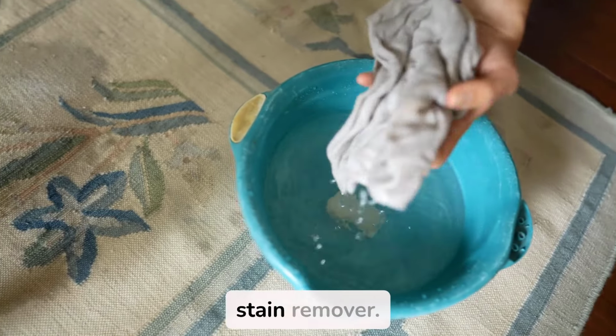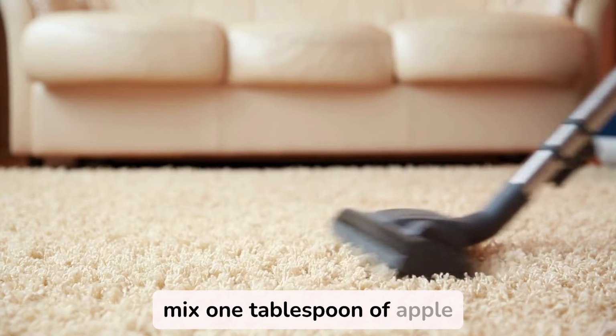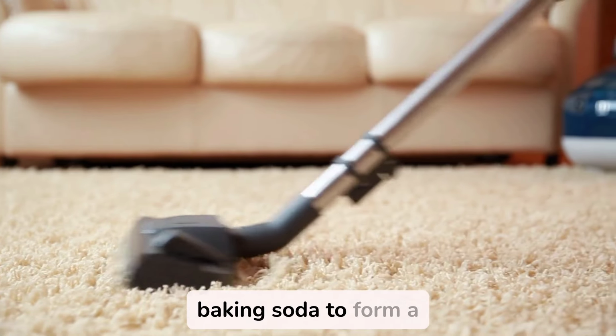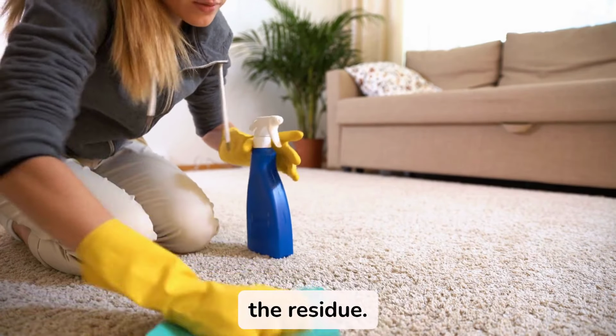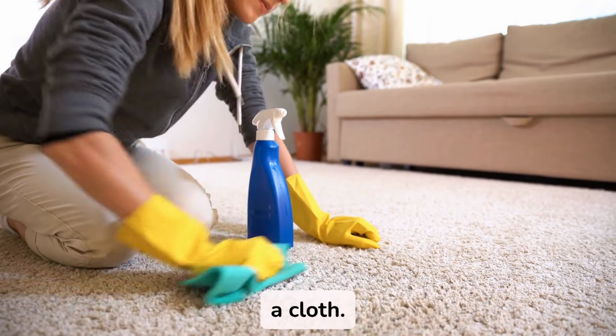34. Carpet stain remover. For carpet stains, mix 1 tablespoon of apple cider vinegar with 1 tablespoon of salt and 1 tablespoon of baking soda to form a paste. Apply to the stain and let it dry. Vacuum up the residue. For fresh stains, spray with diluted vinegar and rub with a cloth.